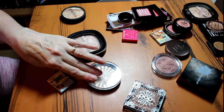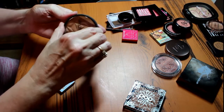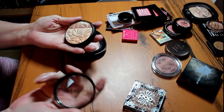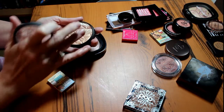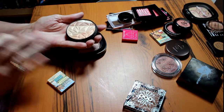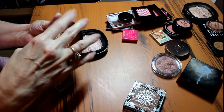I know I'm going to keep this. It's very similar to the other Wet n Wild, so I'm going to keep that. I know I'm going to keep this. I don't like the closing of it, like that you have to screw this on. But this makes this beautiful. You can actually concentrate on one stripe at a time too, but I swirl my whole brush through it and it makes a beautiful subtle highlight.